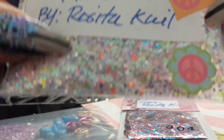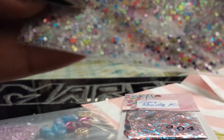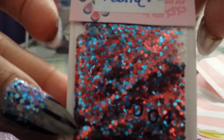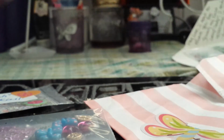Okay. Then we got Miss Rosita Kale. And hers is Summer Crush. It's beautiful iridescent mix with pops of color and neon and just absolutely gorgeous. And then for glitter, she sent this red and blue glitter, which is kind of cool. Girl, I've seen other people start doing their reveal videos. Where did you get these little glitters? Because they're so cute. Perfect for this.